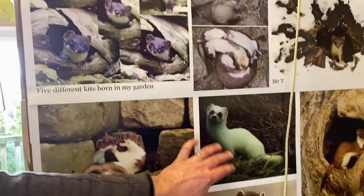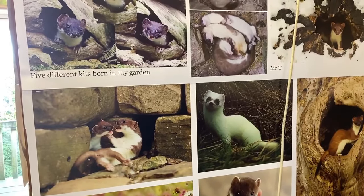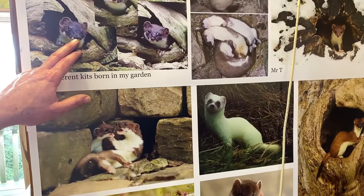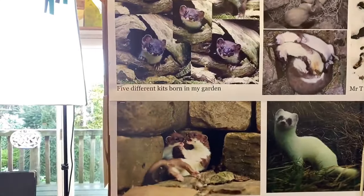Not this stoat, but it's probably a relation. This one was further down the valley, but she was called Tash because of the little tash line under her nose. And then that winter, she arrived at Christmas. She'd been with us in October for a little while, and I just hadn't pinpointed who this stoat was. And then she appeared, pure ermine, which was literally the best thing for Christmas.